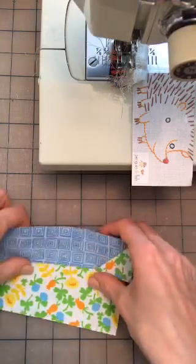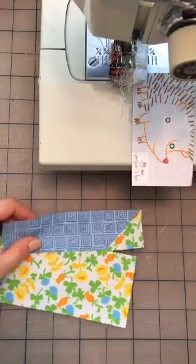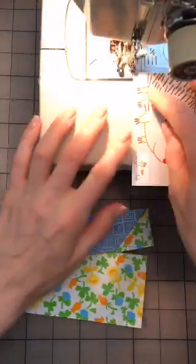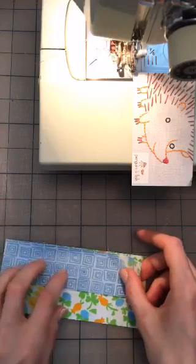So let's just get going right away here. I'm not going to pin or anything. I am just going to start. I'm going to get this going first. All right. So these two go together.